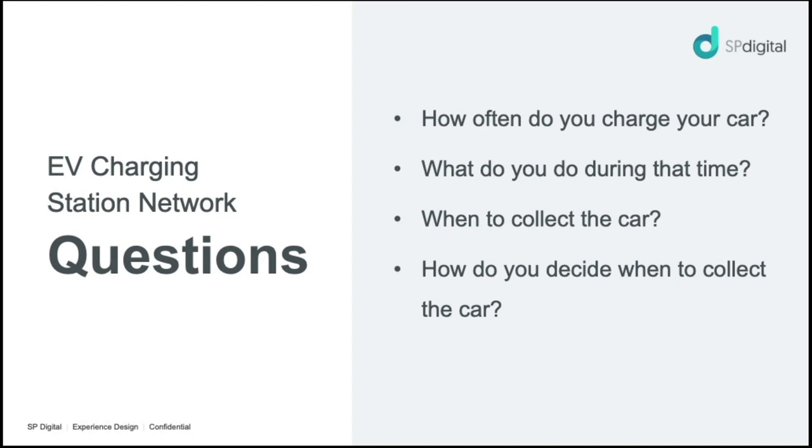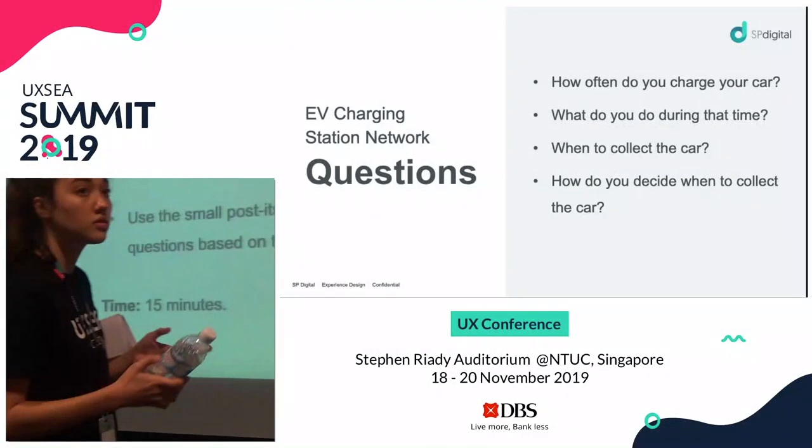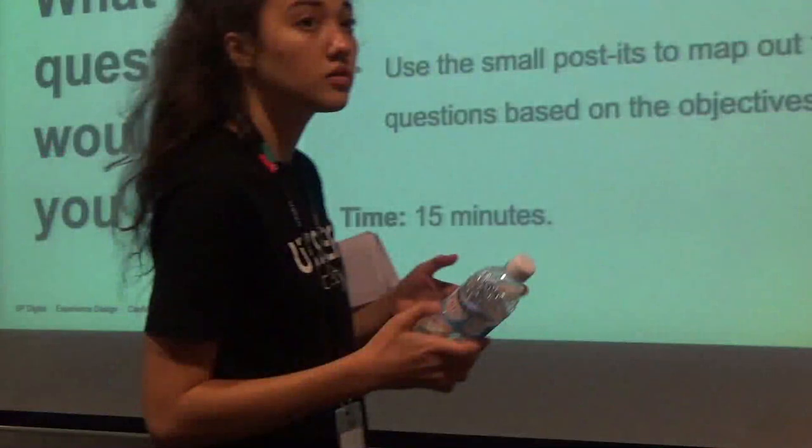it wasn't really important, because apparently when they charge the car, a bit sad, but when they charge the car, they sometimes sleep in the car. So apparently there's a lot of cases where there are slow charging stations, and it would take them about 2.5 hours to charge. So what they do is that before they go out to drive, at 3 a.m. in the morning, they would bring their pillow and blanket and put it in the car, and then when they charge the car, they sleep inside the car. So there are cases like that as well.